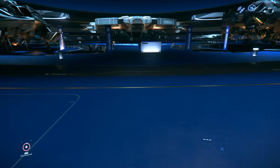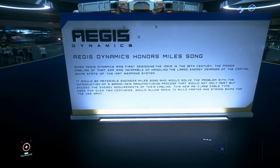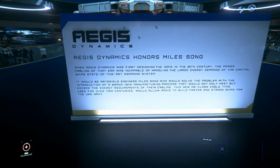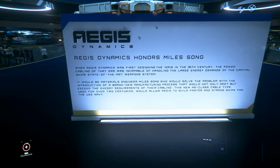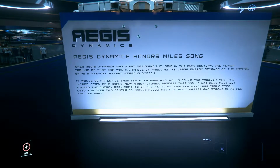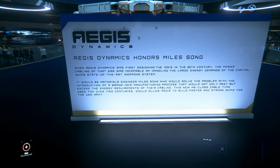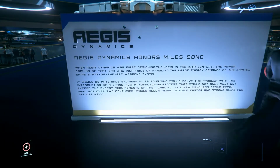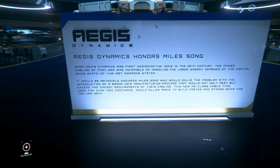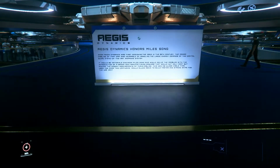All right. So let's go ahead and head on up to this sign here. Check it out first. Aegis Dynamics honors Miles Song. When Aegis Dynamics was first designing the Idris in the 26th century, the power cabling of that era was incapable of handling the large energy demands of the capital ship's state-of-the-art weapon system. It would be materials engineer Miles Song who would solve that problem with the introduction of a brand new manufacturing process that would not only meet but exceed the energy requirements of their cabling. This new MS-class cable type, used for over 2 centuries, would allow Aegis to build faster and stronger ships for the UEE Navy. All right, so that's kind of cool.